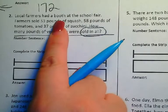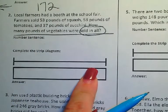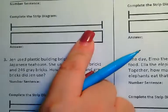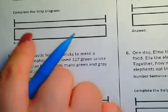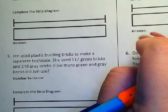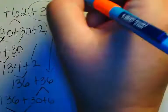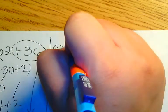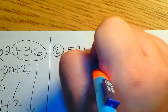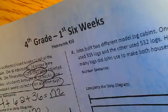How many numbers do I have? 3. Then there has to be 3 parts here. And they're not equal parts. Okay? Then you work it out in the back. Do you want to see that one in the back? Yes. Okay, 53, 58, and 37.